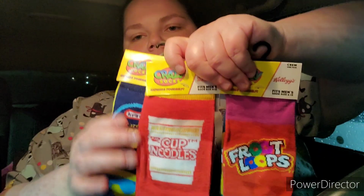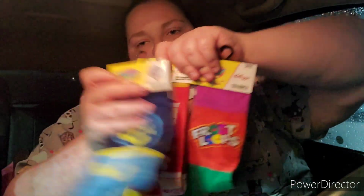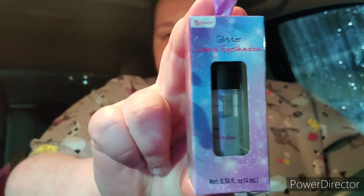So for the person that I'm dating, for their Valentine's Day box, I scored some of these fun socks. They had a couple more to choose from, but those are the three that I chose. And then there were these glitter, oh, this is a lip gloss. I thought it was an eyeshadow. I got glitter liquid eyeshadow. And then I thought this was eyeshadow, but it's a lip gloss. So I'm probably not going to use that one.